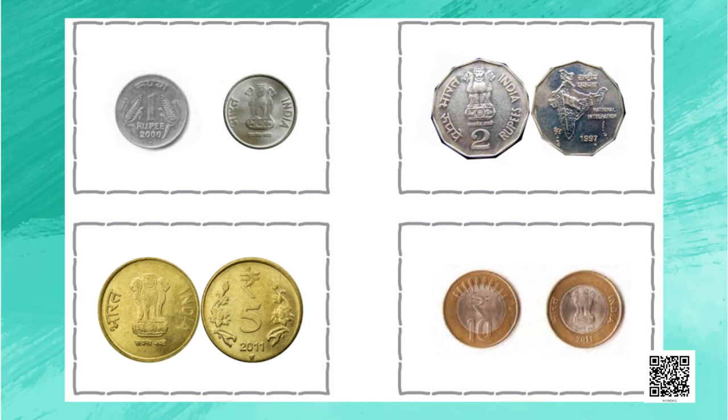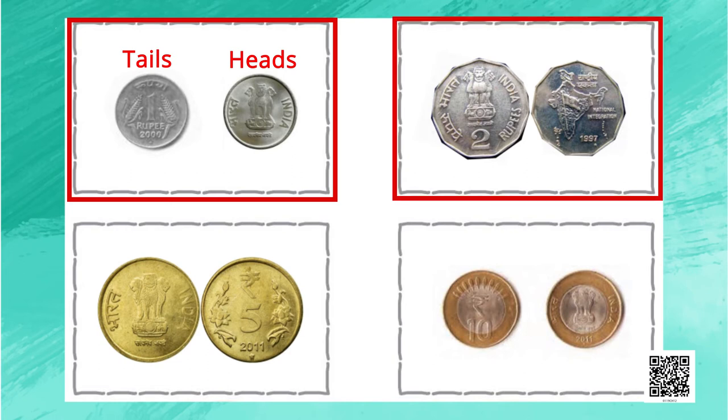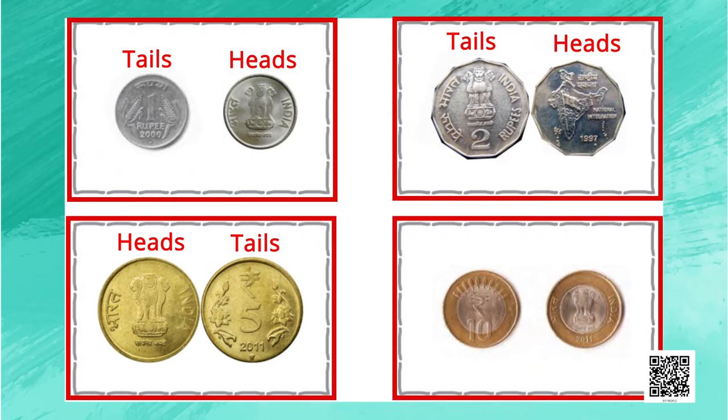See the coins in the image. These are currently used in India. Can you look at the image? The first image is that of a 1 rupee coin. We can see both the sides of this 1 rupee coin, the tail, and this is the head. Look here, it's a 2 rupee coin. Look at the head of the coin and the tail of the coin. Look here, it's a 5 rupee coin. Look at the head and look at its tail part. Another image is of a 10 rupee coin. The head and the tail.